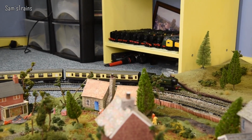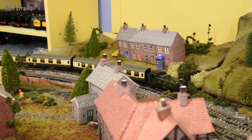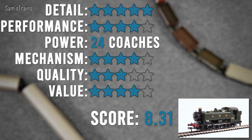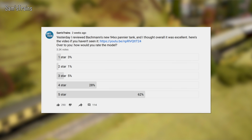Finally then, on to the last section of the video. This is my favourite part actually. It is the polls. So first of all, I did a review quite a while now ago of the Bachmann 94XX pannier tank. This is the brand new one. I actually really liked it. I thought it was fantastic. I gave it quite a high score for me of 8.31 out of 10. And I asked you guys to give your rating as well. So here's what you came up with.